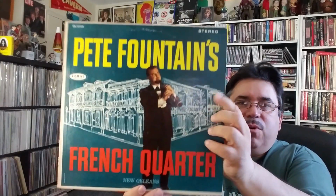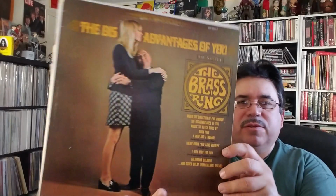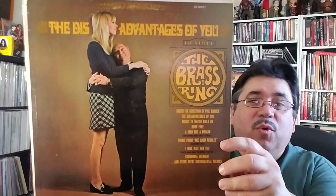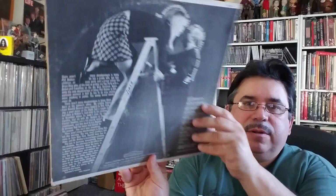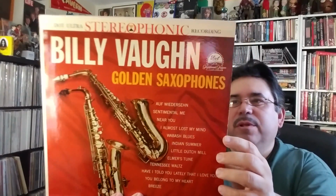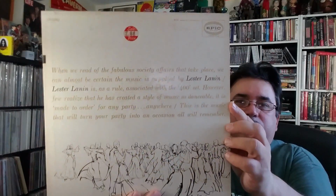Pete Fountain's French Quartet. I'm checking out Pete Fountain. This cover, I mean, this is really a great cover, I think. The disadvantages of the brass ring. Look at that picture. To me, that's just a riot. And more than a riot, I kind of wish I was in his position there. Statuesque beauty. Billy Vaughn, Golden Saxophones. Lester Lanin and his orchestra.